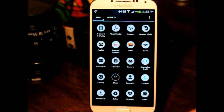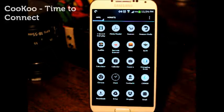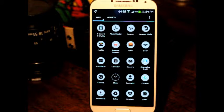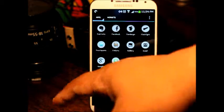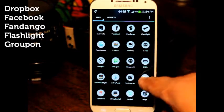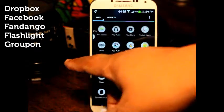Barcode scanner, Adobe Reader, Cookoo. That's another Kickstarter project, which was a Cookoo smartwatch. Gotta say, it doesn't really work with the Galaxy S4. It works fine with the iPad. So, yeah, it is what it is. Dropbox, Facebook, Fandango, Flashlight. Yeah, so Groupon. So there you have it.